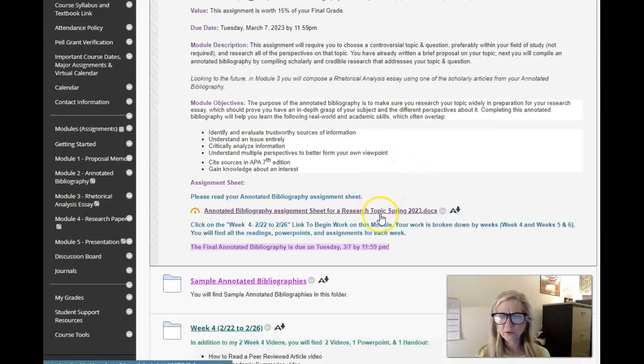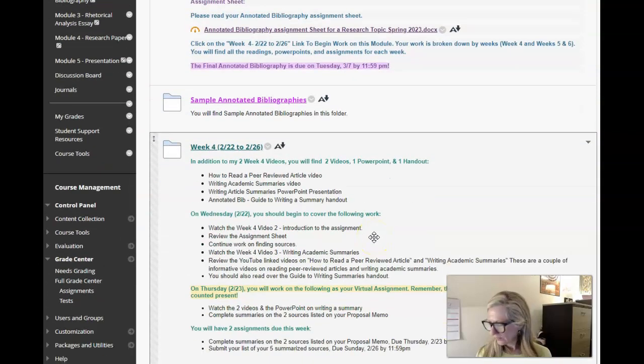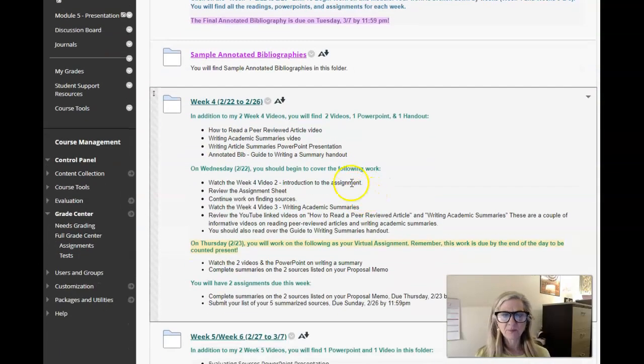All right, so you're going to want to click into this assignment sheet and review that assignment sheet closely. Be sure you review it. Right here in this folder, we have all of the samples. There are two sample annotated bibliographies, so you can click into this and see exactly what it is we're looking for. And then here is week 4.